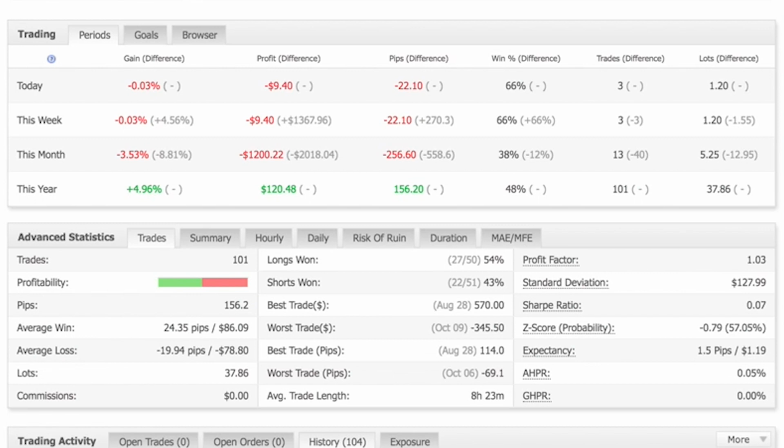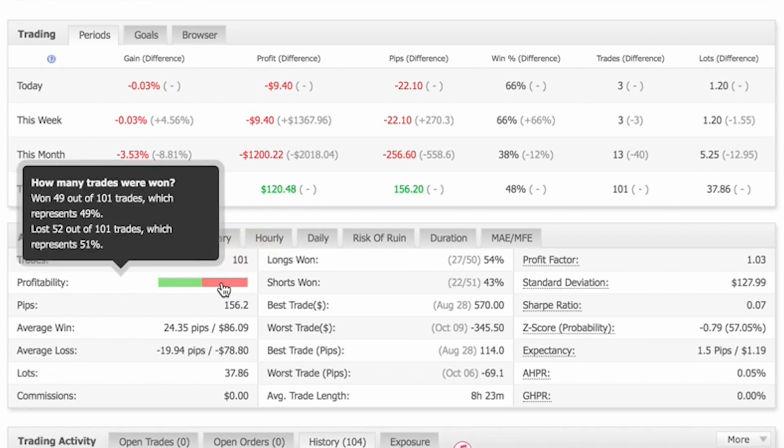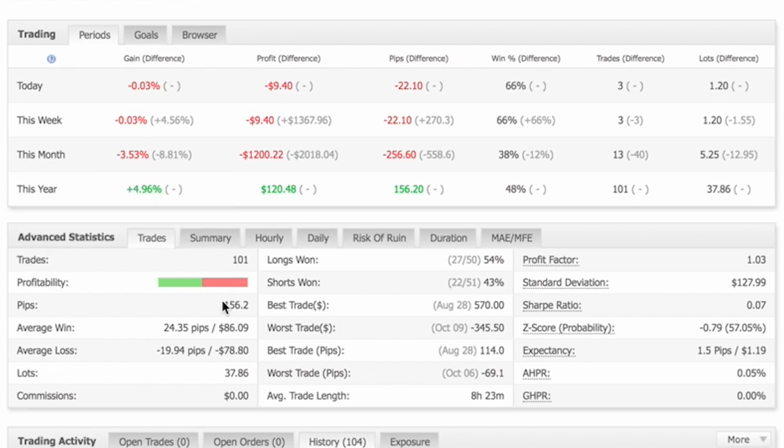He took an overall of 101 positions, 101 trades, with a profitability rate of 49%. So slightly half of the positions that he took, he won. Let's have a look at this average win and average loss. We can see how pip-wise his average win is 24 pips, while his average loss is roughly 20 pips. So we can say roughly 1 to 1. We can consider that in terms of pips.